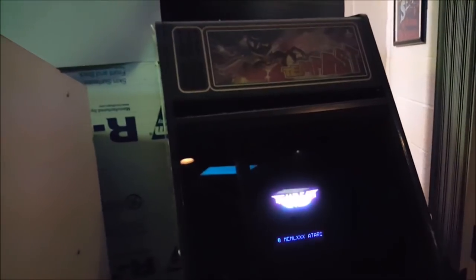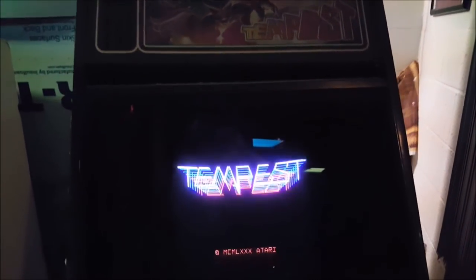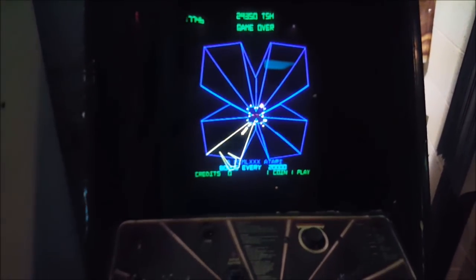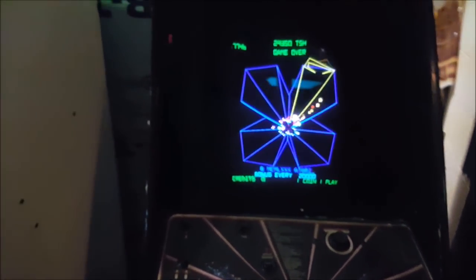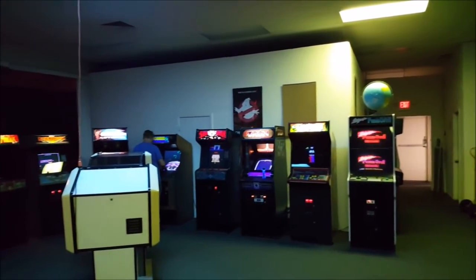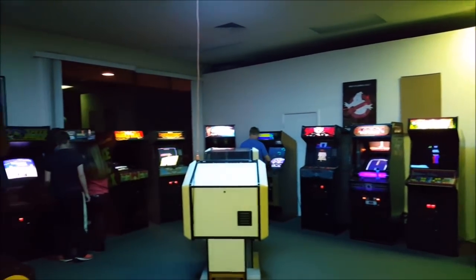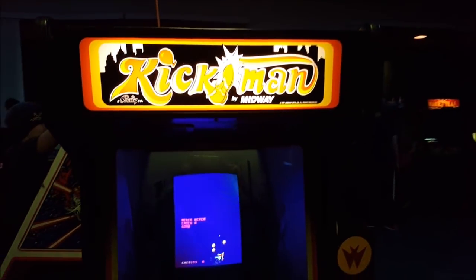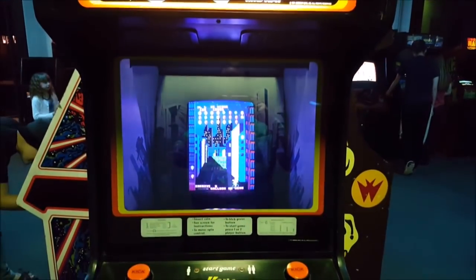And then right next to Track and Field was an upright Tempest cabinet. And this is a game that you just can't emulate properly through MAME. It doesn't play the same without the little spinny dial controller that the arcade cabinet has. There is just a huge treasure trove of 1985 and early arcade games here. I love this place.